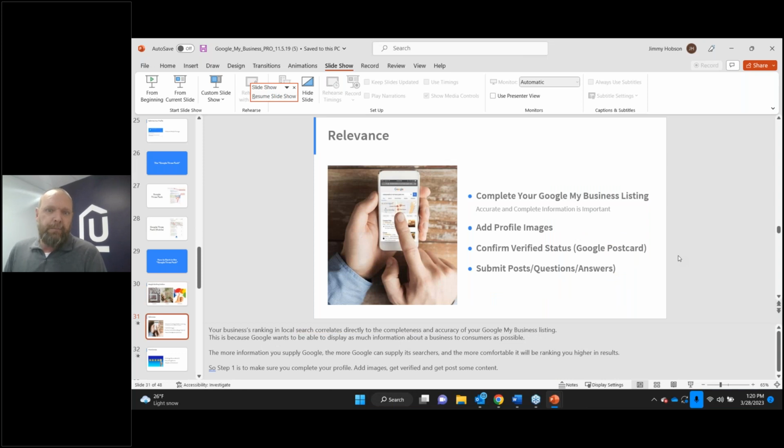Relevance. Complete your listing, add your profile images, confirm your verified status, and submit posts, questions, and answers. So you can put Q&A on there, you can answer questions for people, you can share your knowledge, you can do videos, you can do all kinds of things on Google Business that people don't realize. Again, it's free. When you get to sites like Yelp where people search, Yelp will make you pay to be on their search platform. And then if they don't like the review, whether it's a real review or not, they'll bury it. And then they'll call you up and ask you to pay for it. And so I suggest avoiding them because it's terrible. This is free and better, frankly.